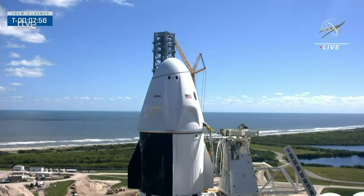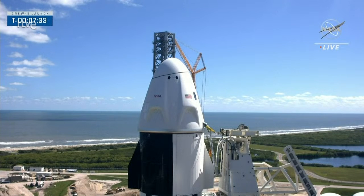So the next major milestone that we're looking towards will come just seconds from now, and that will be when engine chill begins on the first stage of the engine. That's right. So engine chill is basically when we take a little bit of that super chilled densified liquid oxygen and we flow it through the turbopumps of the Merlin M1D engines on the first stage. This helps to prepare the turbopumps and avoid any thermal shock to the hardware when they see the full flow of liquid oxygen during ignition.